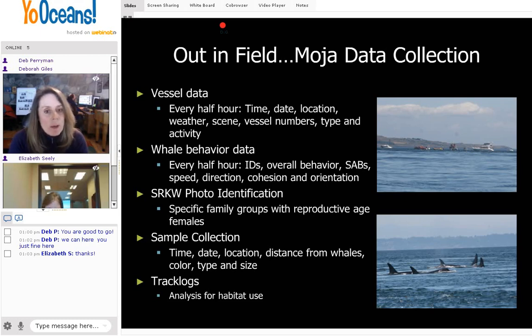So we have developed and continue to take information on the, our research vessel is named Moja, which was the name of Sam Wasser's first scat detection dog. Moja means one in Swahili. So he named his research boat Moja, which is kind of fun.